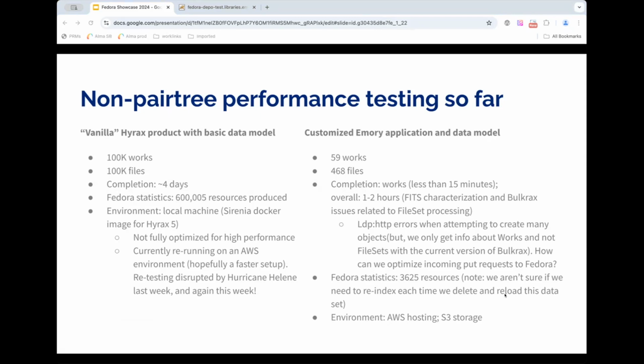Just a heads up, that was one Sidekiq job per moment, the out of box behavior. But it still ingested faster than we are used to, which was a good sign. We have since then, in our application that we've been developing, done an import of 59 works with 468 files dispersed amongst the works. That took, as far as Bulkrax is concerned, about 15 minutes, but overall about an hour or two with the Bulkrax background jobs firing off.